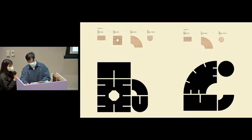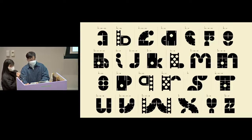So we decided to create a custom modular typeface with these wooden toys, just like the way we built our dragon playground. And here is the full character set. Because of its modularity, we were able to make more alternate letters to keep the sense of creative freedom in our zine.